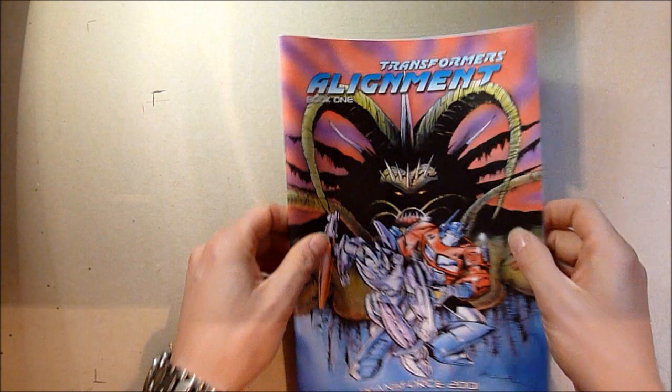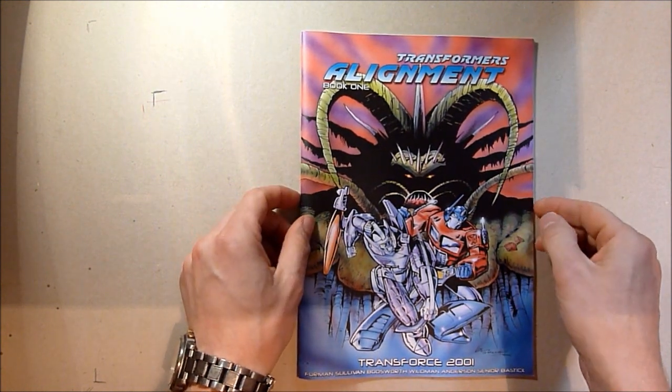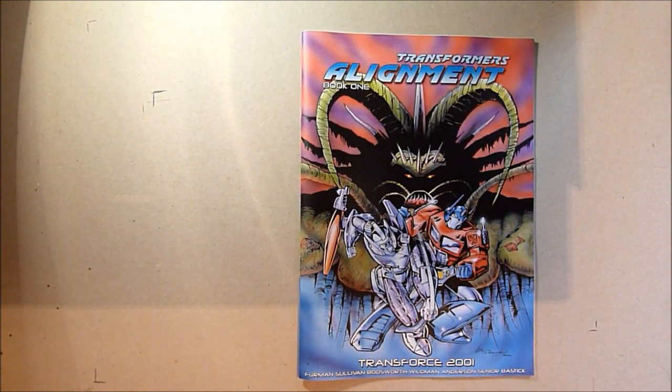Right, so then we're on to the last ever Generation 2 fiction, and we have Alignment. Now I did get this at Transforce 2001. This is book 1, and this is the climax of the Generation 2 storyline. This is set about 200 years after the end of the G2 comic, and is a precursor to Beast Wars, funnily enough, because Grimlock is sent out in search of Energon because Cybertron is so depleted in power, and they're contemplating downsizing and everything like that.